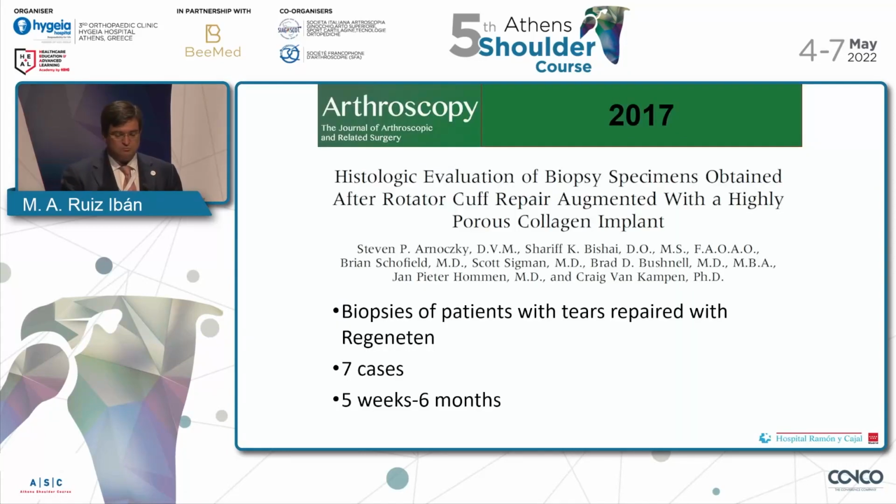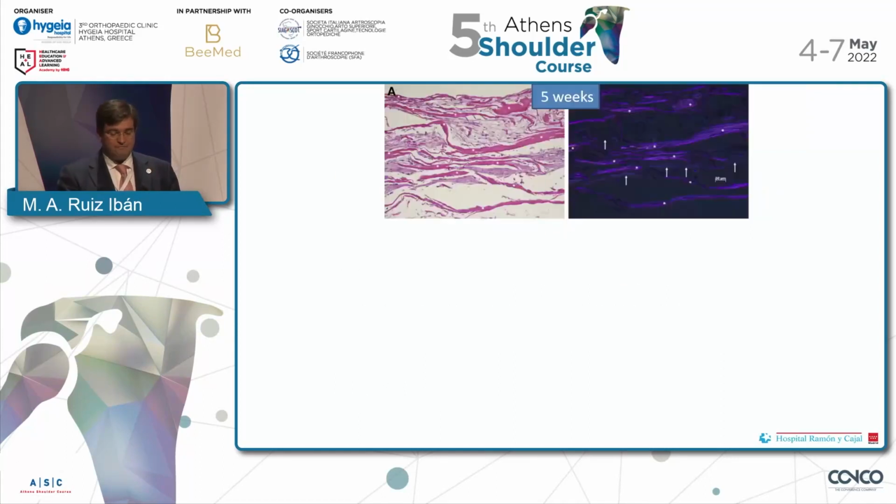And it seems to work very well. Dr. Arnowski shows us results from biopsies from patients in whom he did a full thickness repair and placed this implant over it. He found that when he looked at them on pathology, even at 5 weeks, there were cells coming into the patch, the implant.